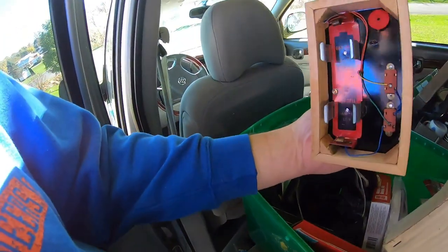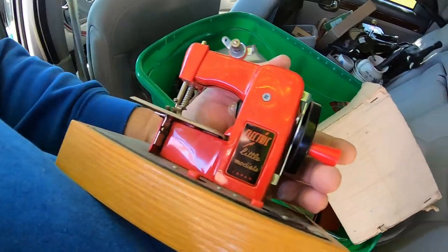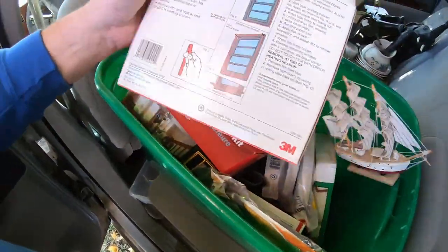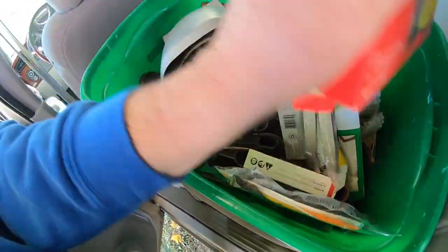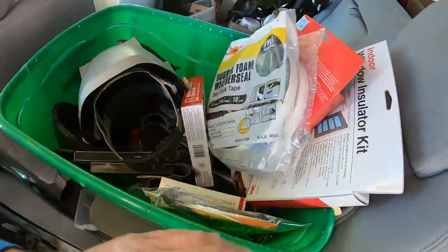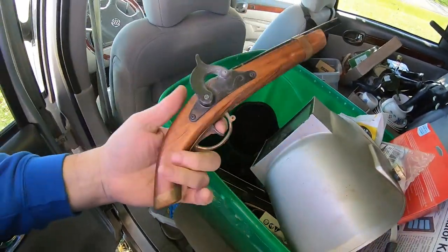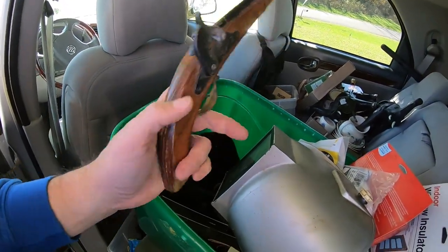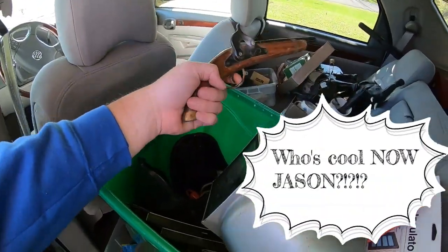This little thing. Oh, it takes batteries. Electric. Little media. This box I really bought because our house is drafty. We need to buy this stuff every winter anyway. So, $5. I got window insulators and rubber foam weather seals. Welding mask. This is just a toy. It's not a real black powder gun, but a friend of mine had one of these when we were kids, and I thought it was so cool.